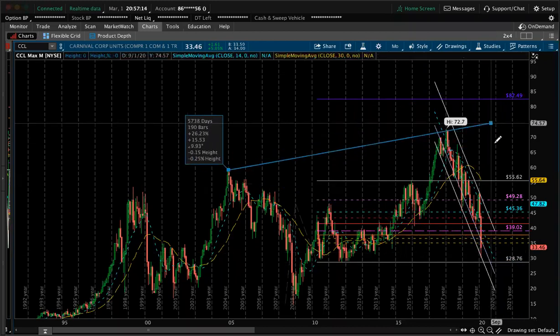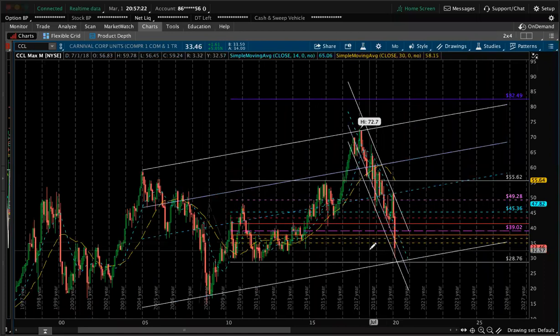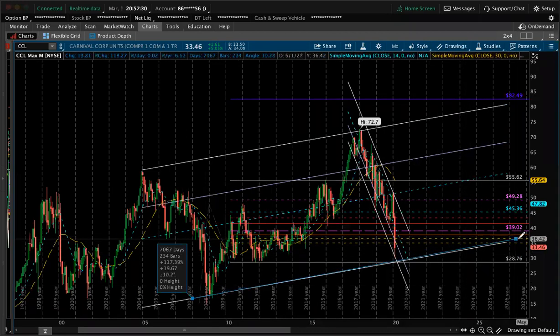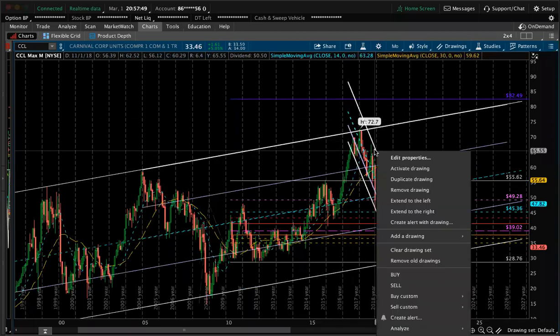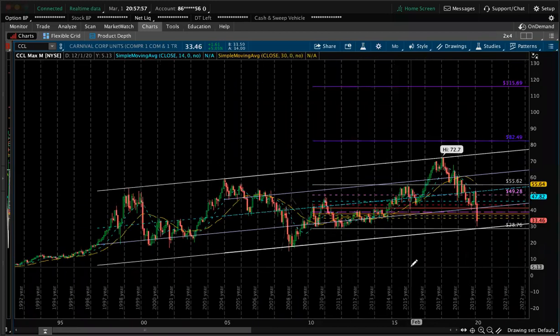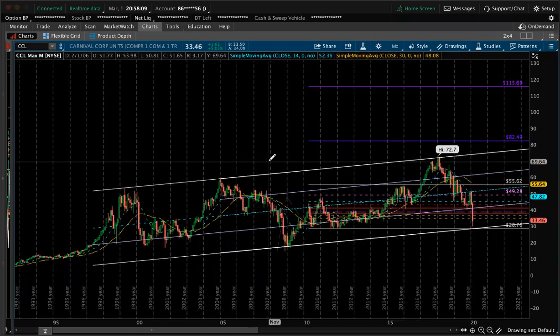Trying to see if there's a pattern. Yeah, that's going to be it. I know you guys are wondering what I'm doing. I'm just trying to find, I know there's a channel here that's happening. So we might need to start going long CCL with at least 3 months minimum. No more than 3 months. I mean, no less than 3 months. Just clean this up as best as possible. Yep, 20 to 55, that's correct.